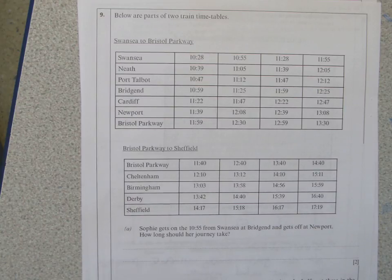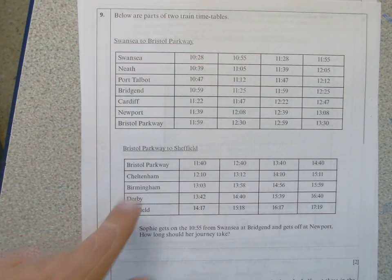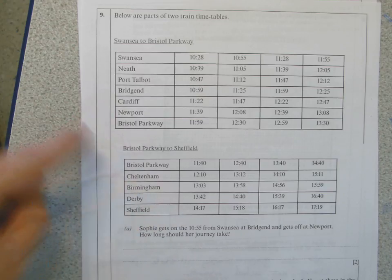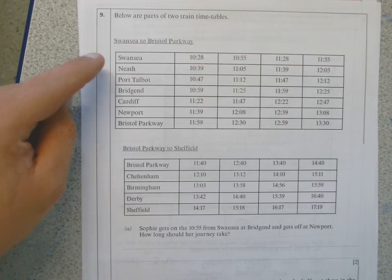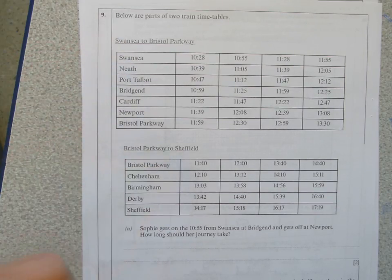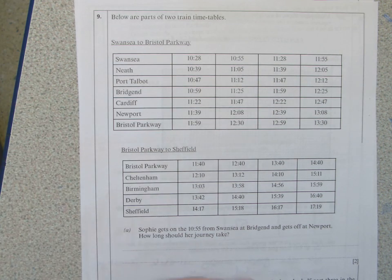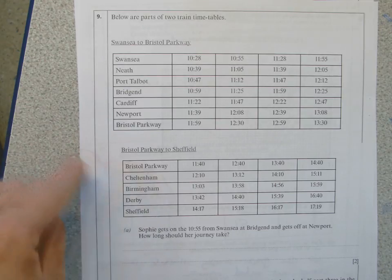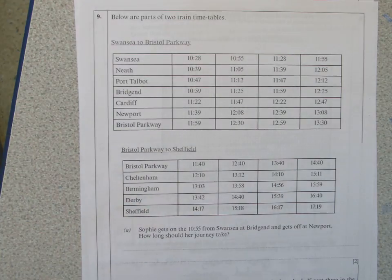Okay, question 9. Below are parts of two train timetables. So you've got Swansea to Bristol Parkway, and then you've got Bristol Parkway to Sheffield. Clearly here we're looking at two different trains. There isn't a train that goes directly from Swansea to Sheffield. But there is a train that goes from Swansea to Bristol, and then if you wanted to go to Sheffield, you'd have to get on a different train, hence why there is a different timetable.